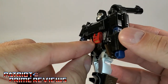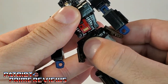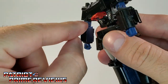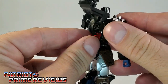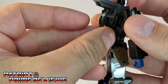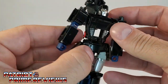Now this part right here was tricky for me to figure out in the transformation. What you're going to do is pull down and kind of open the waist up a little bit and get your thumbnail up and under his red stomach area. So you get that straight out and then just push it through. So when that pops through, it releases the trigger and trigger guard. And then you have this little fork right there. You're gonna bring this out and bring that fork out straight. So you've got that going on.